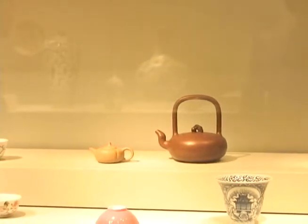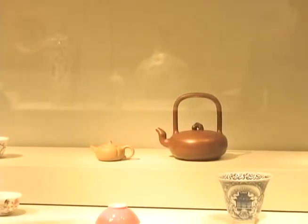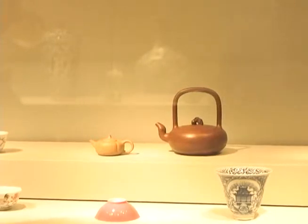Yixing ware is something I studied in my spare time. For any tea connoisseur, you always drink from a Yixing teacup or teapot, because they're believed to be able to retain the aroma, fragrance, and taste of the tea. And the best teapots came from Yixing, a little town to the west of Lake Tai in Jiangsu province, about 2 hours from Shanghai nowadays.